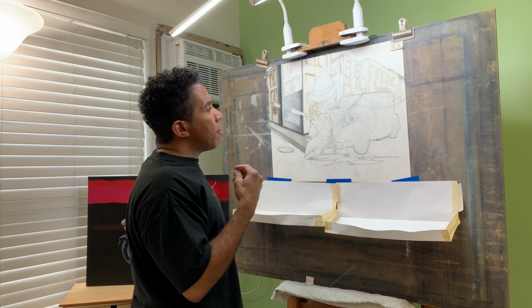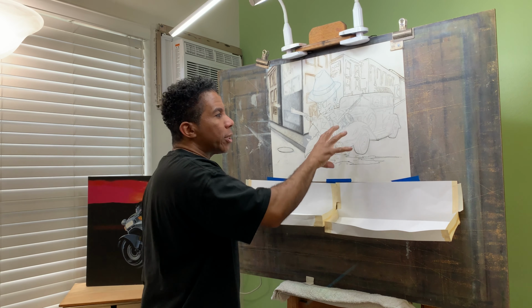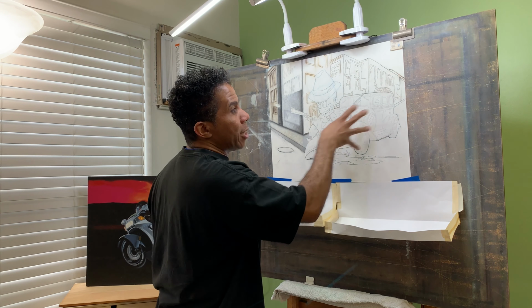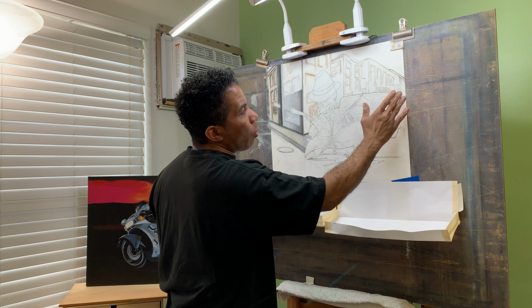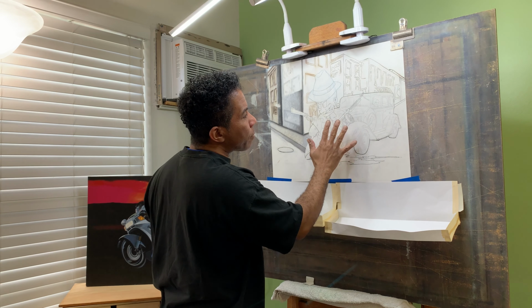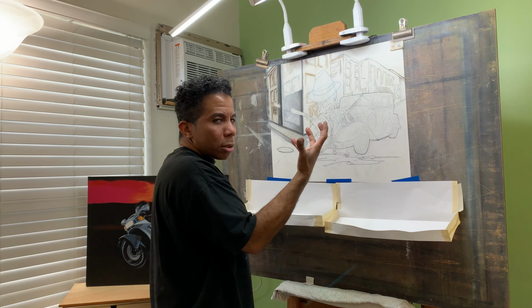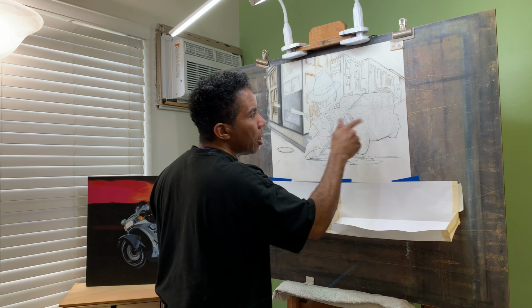So let's just say this wasn't really the main thing I want people to see. Maybe I wanted them to focus more on advertising the car, the 1930, whatever kind of car this is. So I would blur the background a little bit more, but I'd bring out the car more by putting more emphasis, more detail, and sharper lines on the car.